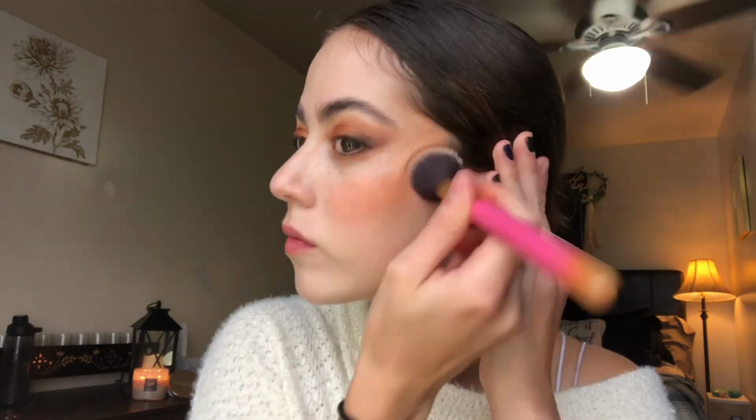And then for bronzer today, I'm going to use my Milk Makeup Matte Bronzer in Baked. I'm going to use my Luxie 512 small contouring brush. Blending it into the bronzer, into the blush. And I totally forgot to put my inner corner highlight in, so I'm using my Ofra highlighter in Rodeo Drive. Taking that on my cute little highlighter brush.